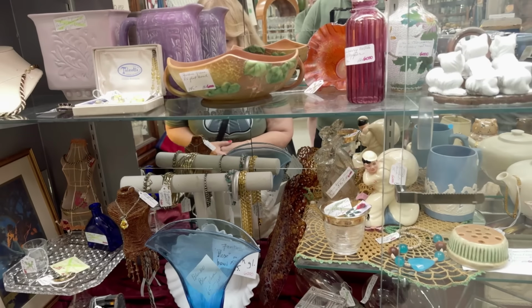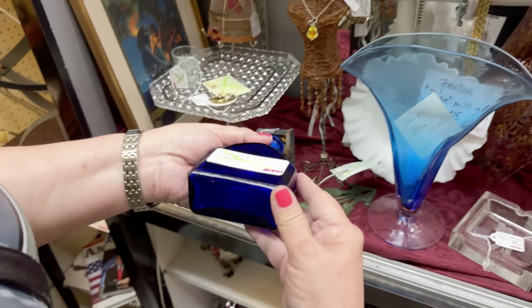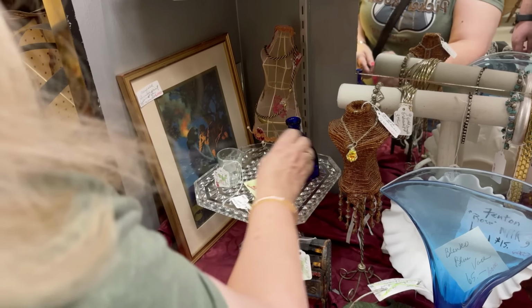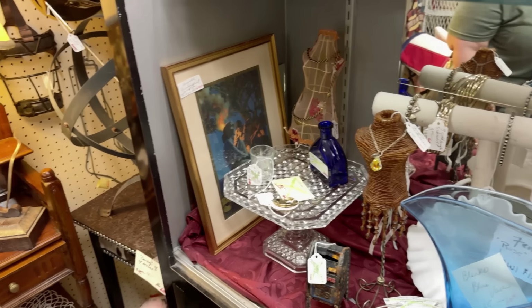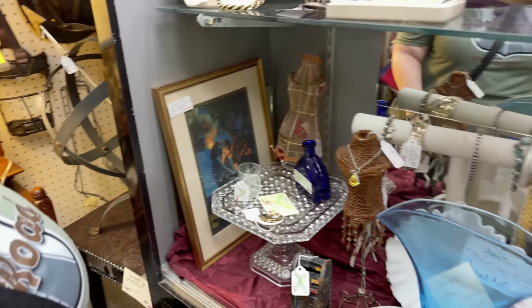We saw all this stuff. The other side, I think. Was it the other side? We have this little cobalt bottle. We have a lot of bottles. Okay, let's look at the other side. What do you see there? What are you looking at? Oh, it's not half off, though. Okay. All right, let's look at this side. All right, great.